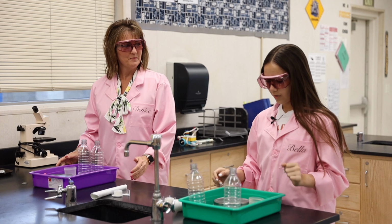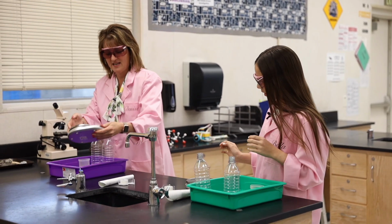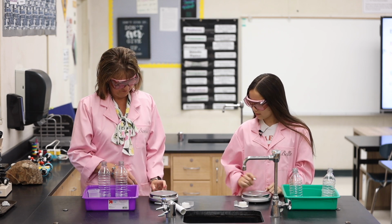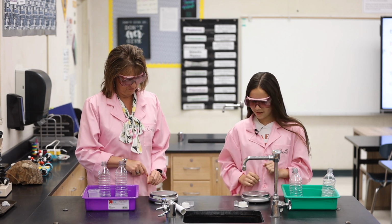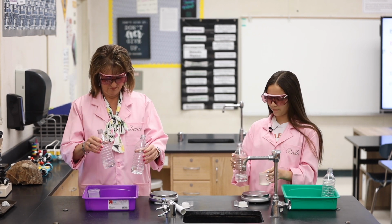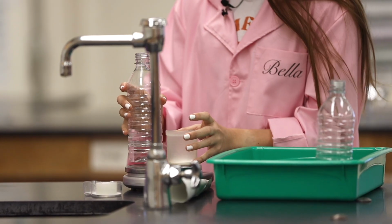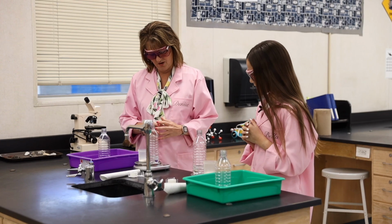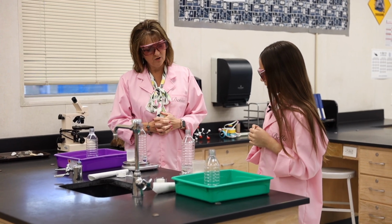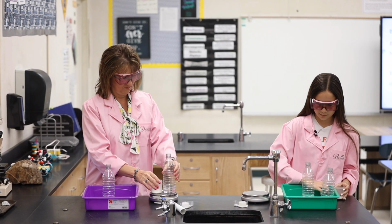So first, we're gonna go ahead and take this out. Is this the scale? Yes. First, we're gonna turn it on. Right here. Perfect. And now we're gonna measure and weigh it. So the bottle and the beaker. Oh, we're just putting it on the scale. Okay, so mine's 140. Mine's 145 grams. Okay.